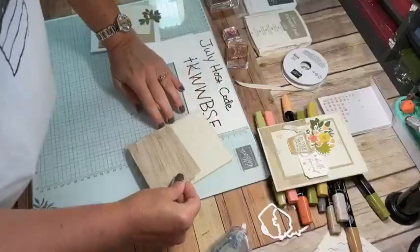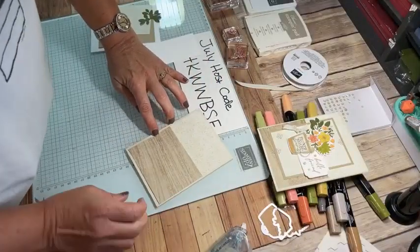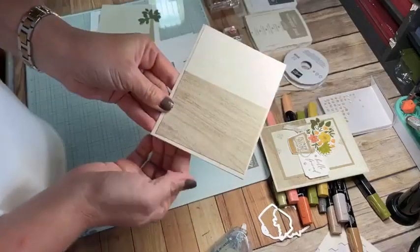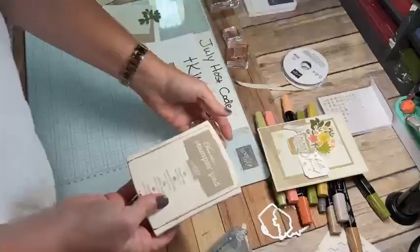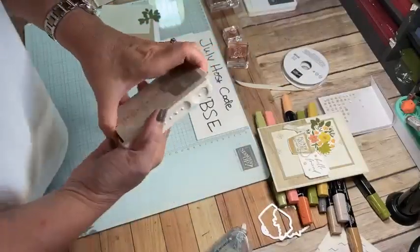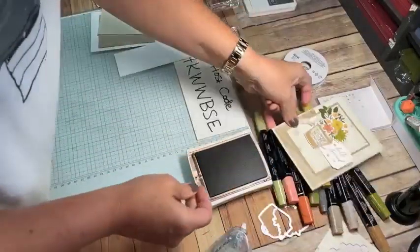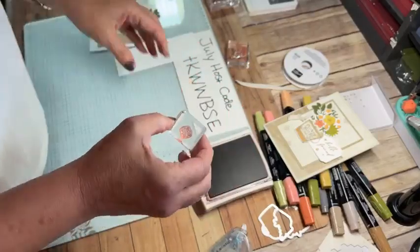Okay, so this is going to go on top and just overlap a little bit here, but still keeping that visual of about a 1/4 inch from the bottom. So that we can set aside. And then now I'm going to open up my Crumb Cake ink pad here and have that ready to go. And so with that, we've got just this little tiny, I call it a motif image here.